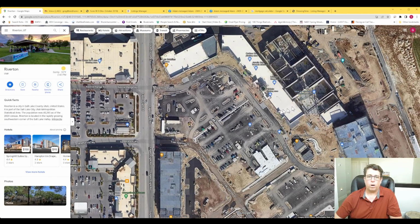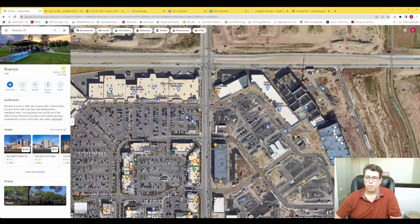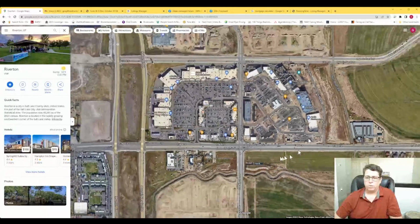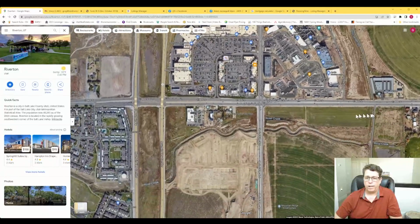They have a Nike store, just a bunch of different upscale clothing stores in here. And then here's the theater, but it's really, I'm going to say the theater is here. Yeah, it is. Okay. So they're going to be building right in here. It will be more commercial all along this. And then I want to say it's separated by this creek thing here.